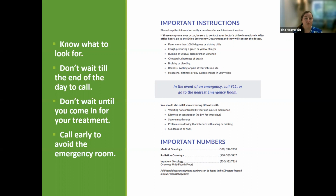After office hours, you should immediately go to the emergency department, and they will contact the doctor if they have questions. Sometimes people wake up not feeling well, but they wait all day long, hoping that they will feel better. And then they call right at the end of the day, hoping to talk to their oncology doctor. Unfortunately, this leaves the healthcare team very little time to try to get you in to be seen, and you may end up being sent to the emergency department. So don't wait till the end of the day to call. Try to get your concerns addressed early in the day.